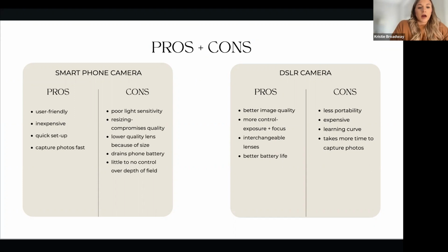So then moving on to another con, you can also have a lower quality lens because the size of your phone obviously is not as big as compared to a DSLR camera. So you are limited as far as the quality of lens that goes into your phone based on the size of your phone. Another thing as well, this can also drain your phone battery when you are constantly using your camera on your cell phone.